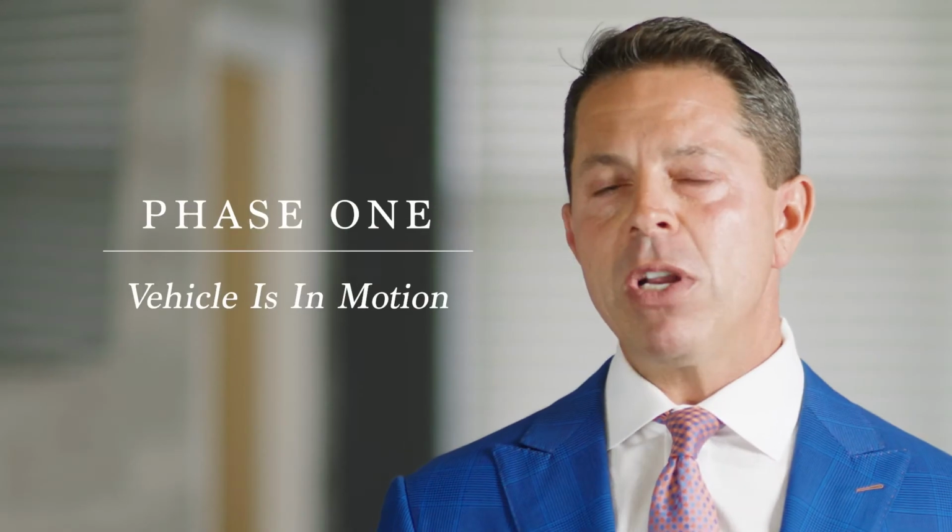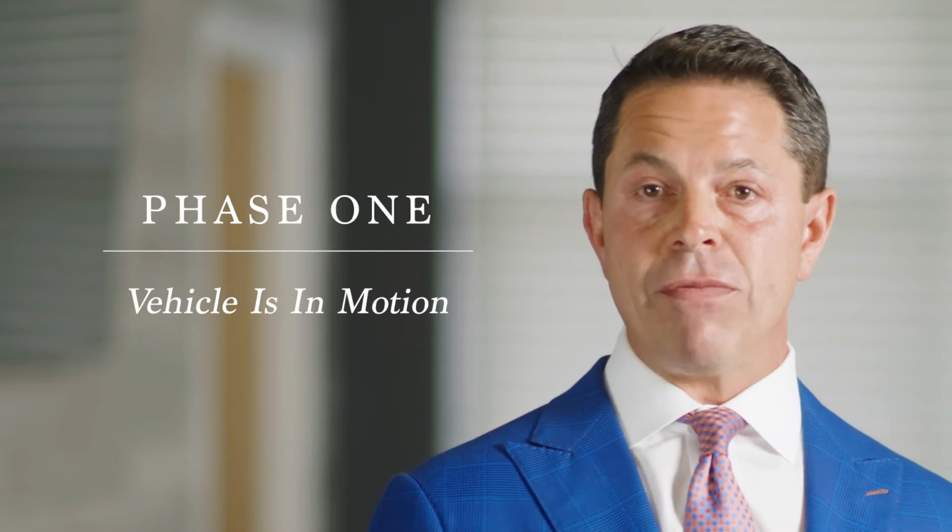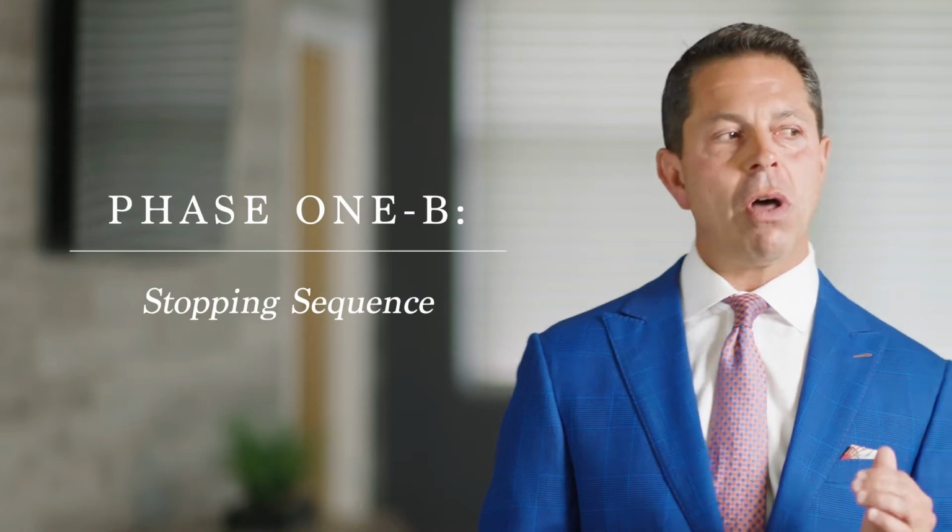So for example, in your DWI cases, there are two phases. Phase one is when the vehicle's in motion, and that's when the officer either observes or investigates and finds out how the motorist was driving the car. Phase 1B is when the officer directs the motorist to pull over, and that's called the stopping sequence. The stopping sequence is the first divided attention test that a police officer puts the motorist through.